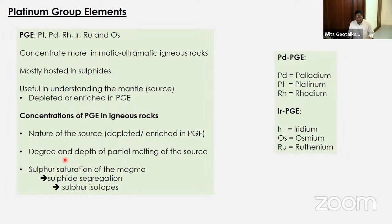If the magma is saturated with sulfur, the PGEs will partition into the immiscible sulfide and also form these ore deposits. And this can be shown using sulfur isotopes. That's why we also analyzed multiple sulfur isotopes for the Klipriviersberg lavas.